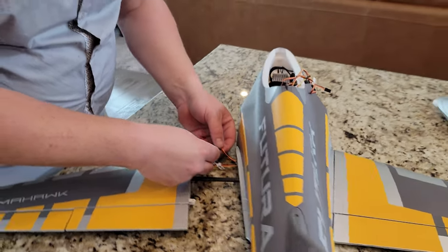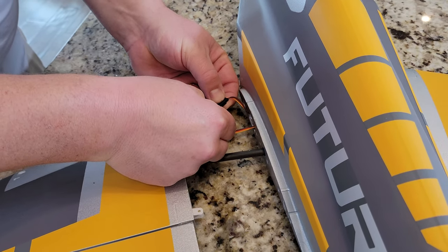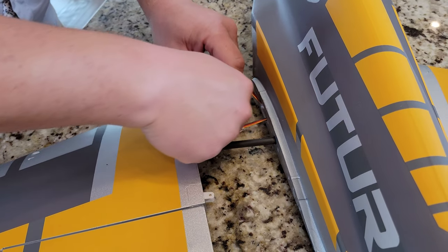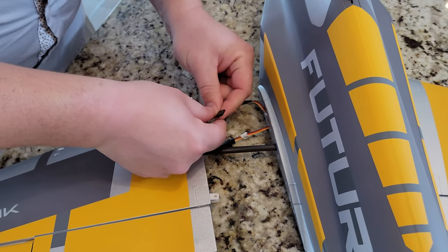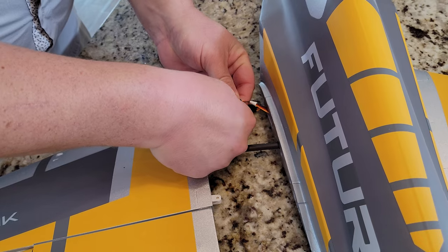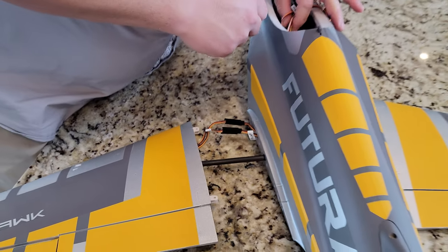Okay, so this is the aileron. I know the aileron is unmarked. Brown is toward the rear. Okay, so brown is on the same side as the other brown. And then the flap is gonna go toward the rear. In this case, toward the rear as well. All right, so that should get all of our landings done.